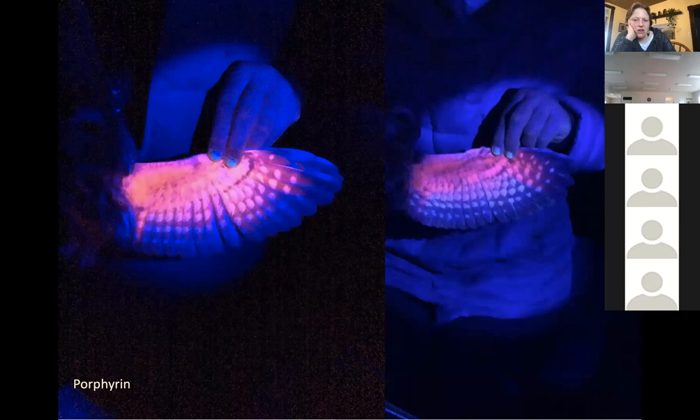They molt their flight feathers in kind of little different blocks. And so if we see the bird on the left, they're all reflecting the same color pink back at us. It has feathers that are all the same age. That is what we would call a hatch year bird. It was born this year.